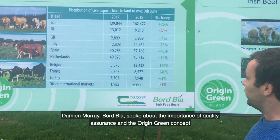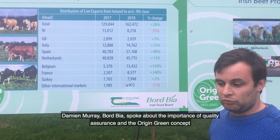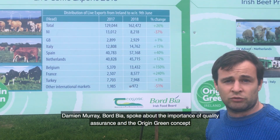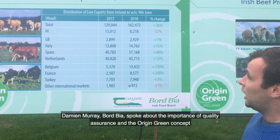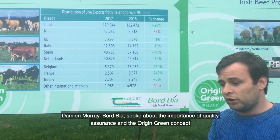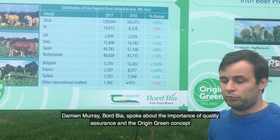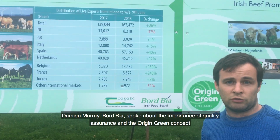The big drop that we've seen is in Northern Ireland, but that's due to, like I said, us diversifying away from that market, but also the currency difference, so we're not that competitive. Also there's the issue of Republic stock going up to the North and not being able to be marketed.